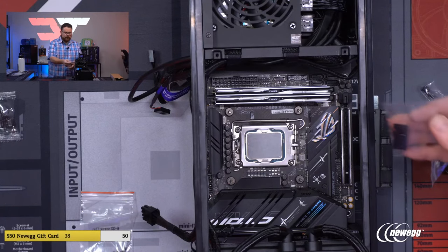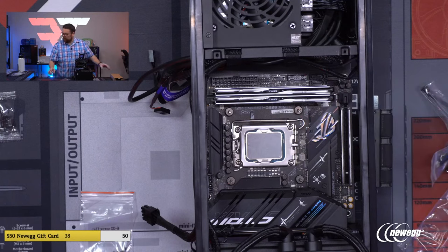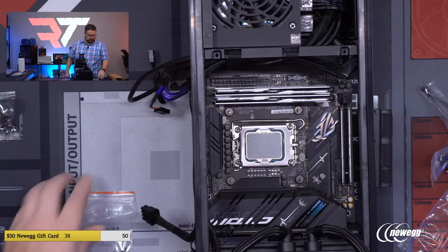And it looks like we also get, I don't know what this is. I gotta look that up. I don't know what that comes with. I didn't see a manual. Okay.